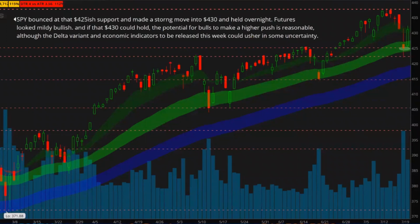So here's SPY, and this is generally what I look at in terms of how the overall market's doing. You can look at QQQ and whatnot, but this is what I was looking at for this. The previous 2 days were pretty interesting. It came down at 420 and bounced at 425, and then the previous day it held that 425 and came up back into the 430s. And it closed pretty strong, and then futures held up as well.